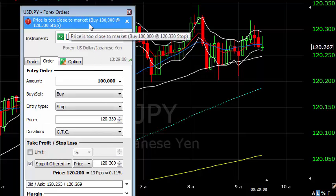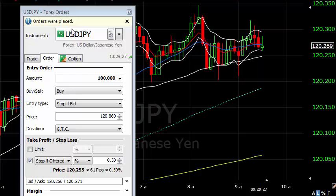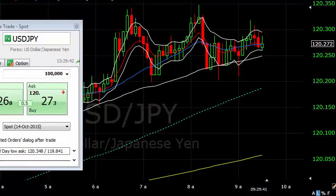Hold on, price is too close to the market. Ooh, what have I done wrong there then? Let me press pause, see if I can get this done. Okay, worked that time. Did it again and it worked fine. So I got the price wrong. Oh no, it changed. Yeah, 120.33. Okay, right. So let's get rid of that. Let's move this off.